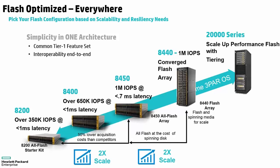The difference between them is an 8450 only takes flash drives, and an 8440 will take flash and spinning. So again, we can do flash anywhere in the family. You can start with a spinning media solution and add flash to it and get flash performance and be able to manage those workloads like high-performance databases and VDI that really benefit from flash. And you don't have to buy a dedicated array.